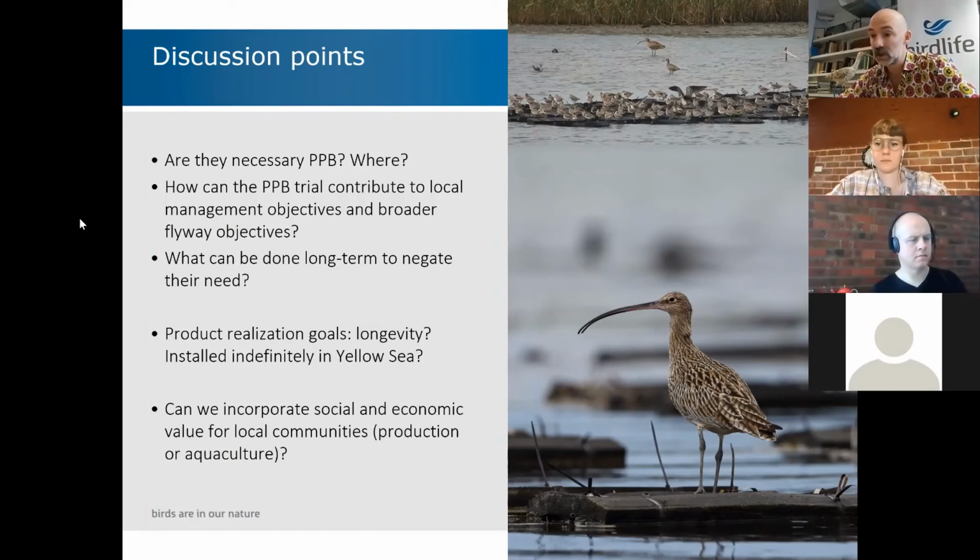Given the amount of breeding water birds out there, you might actually get colonised by breeding ibis, which might not be ideal, but could be an interesting conservation outcome.